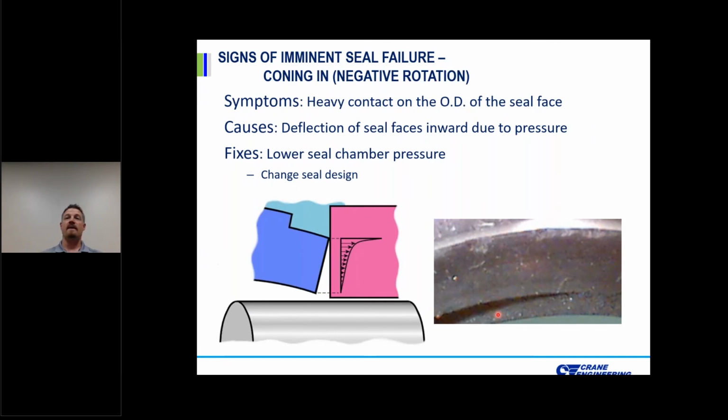All right, here's kind of the reverse of the last one. This is an example of seal face deflection inwards due to high pressure in your seal chamber. This is what we call coning in or negative rotation, and it can be identified by heavy wear on the outside diameter of the seal face, and then here we actually have a little chipping again on the outside diameter. So this is caused by heavy pressure, and it can be helped or fixed by anything you can do to lower the seal chamber pressure.